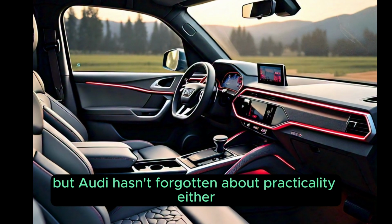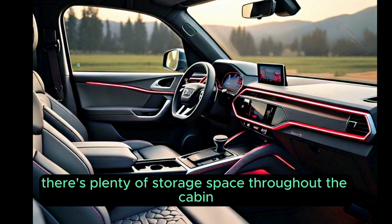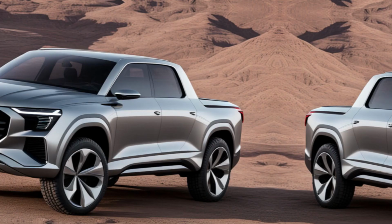But Audi hasn't forgotten about practicality either. There's plenty of storage space throughout the cabin, and the rear seats offer ample legroom and headroom for passengers.